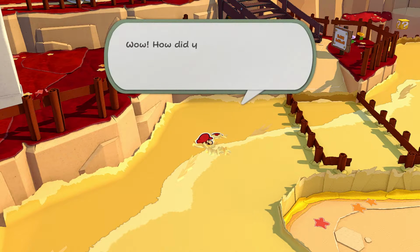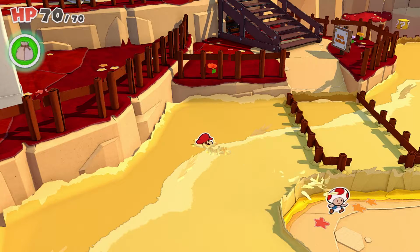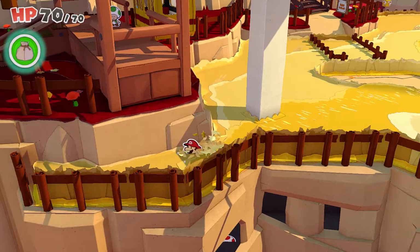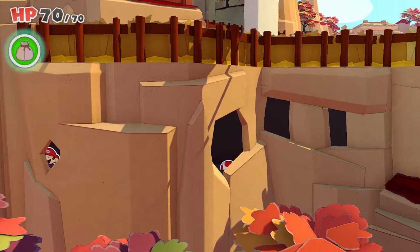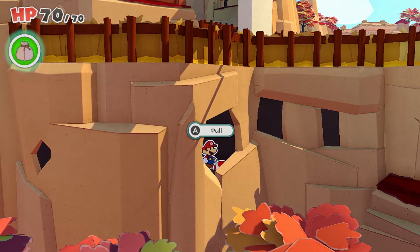You can use your toad radar. I did things the hard way for some reason. Don't ask me why. I don't have a good answer for you. But if you collect that guy right there, that's your first one in the hidden area. You can drop down here to this area I previously showed you. That's how you access it.